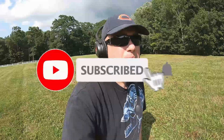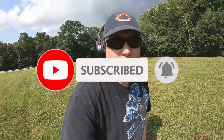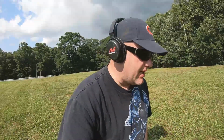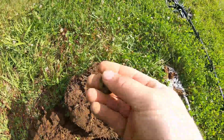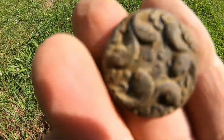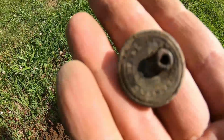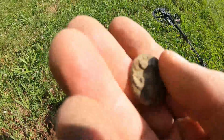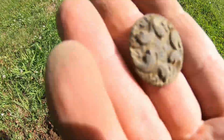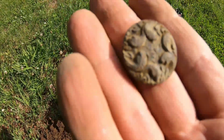All right, guys, so I found a penny so far, and I just decided to dig a 1718 on my Equinox. Just came up with this beautiful button. It's a Victorian looking button. Look at that thing. Just a beautiful detail. It's got a nice shank, and the writing's still on the back. So I just thought I'd show this to you. It's in great condition.